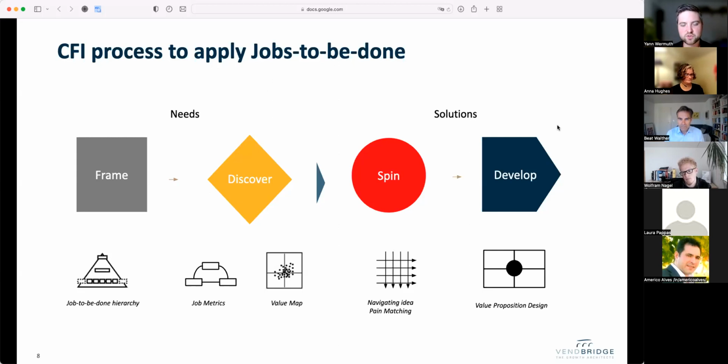Now, once we have those 2 steps, which are all solution-free, they're all just about the needs, just about understanding the teacher needs, we add 2 steps where we go again into the solution space. So where we take the results that we have and use them to guide and sharpen the solutions that we have. One of these in Spin is exactly the pain matching workshop, and we will show in a minute how that works. And the second one is then developing the value proposition that can guide the development and keep it in a customer focused way.